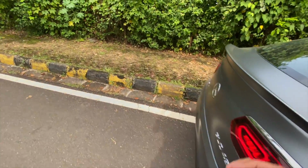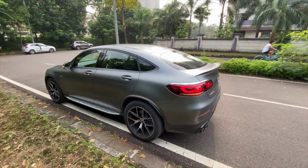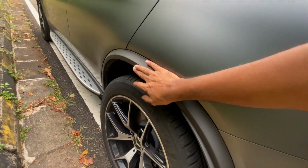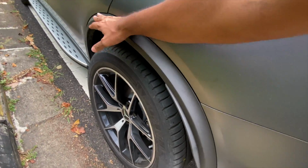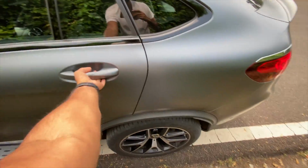Typical Mercedes quality. Absolutely fantastic the way this car has been put together. Really love it. You see the bulging side molding or body cladding. And this is obviously the mud flap. Really very nicely done. Super duper awesome. I love the way this car looks. So fab. Okay, let's get into the rear.